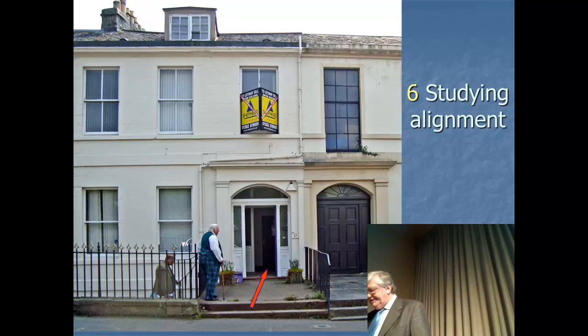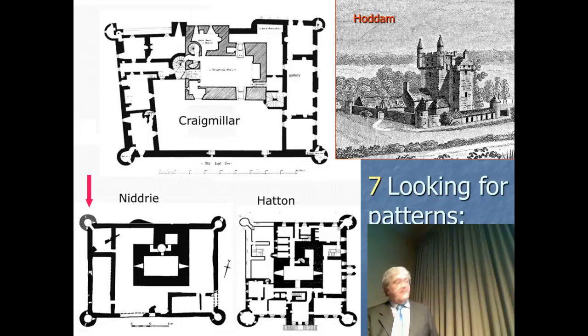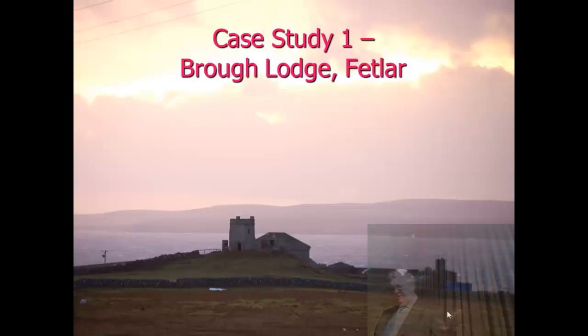The next thing is patterns, looking for similarities. I was asked to consider Niddry's inner court. Now Niddry is here. And looking around, you found considerable similarity with that, which had been excavated, and with that, and with Hodham up there. But the excavation showed the inner court coming like that. Having a look at all this, we went back onto site and said, this is odd, and we found a rocky escarpment there, and I think the owners may well commission a wee bit of archaeology there, because you can see almost certainly how the rock has been cut to provide access into something behind. So sometimes looking for patterns is great fun.